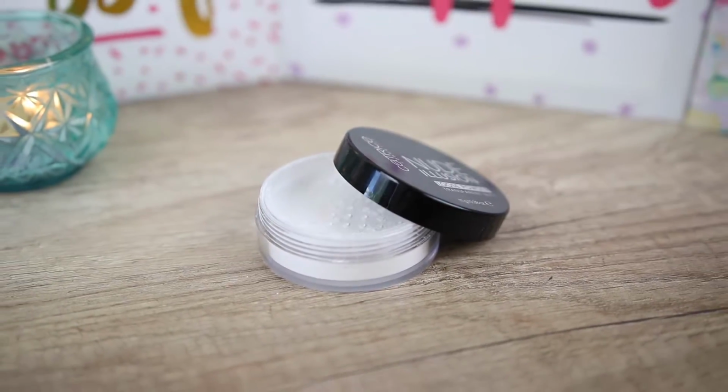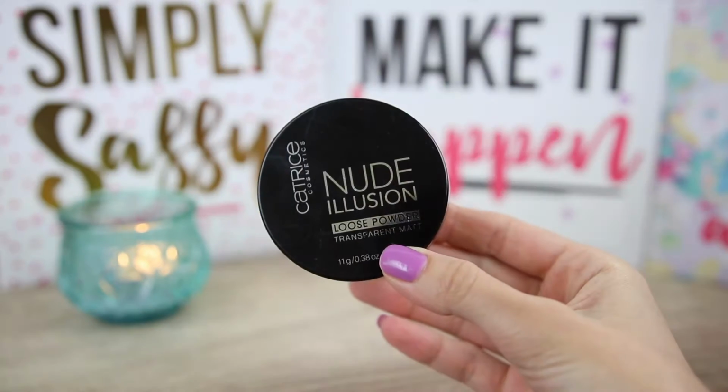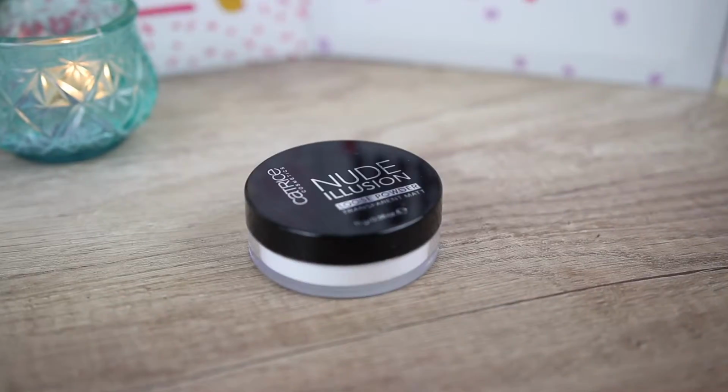Transparent loose powder with soft focus effect for a flawless and long-lasting matte finish without drying out the skin. Ultra fine formula for wearing alone or fixing the foundation. I will also do some check-ins and a wear test at the end of the video, and without further ado, let's get started with the review.